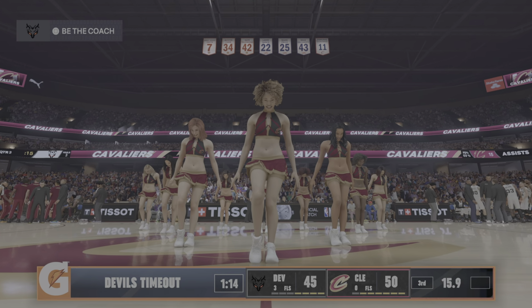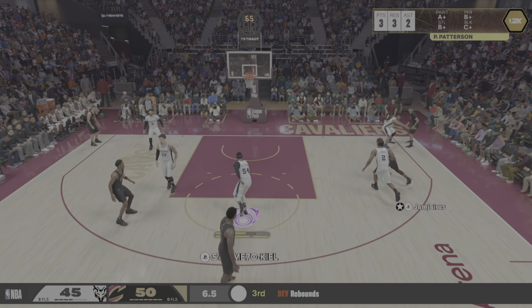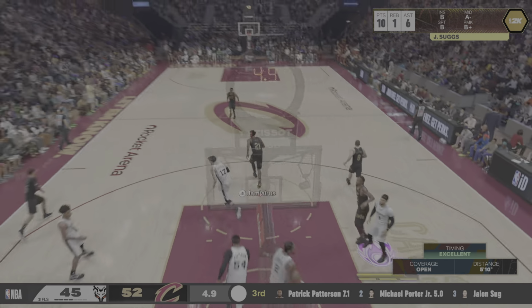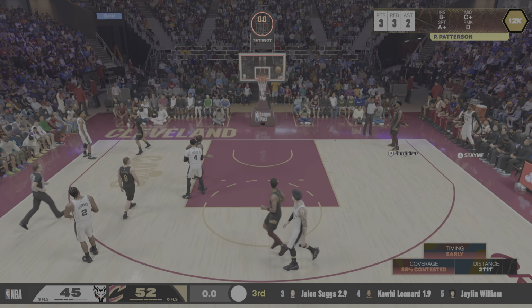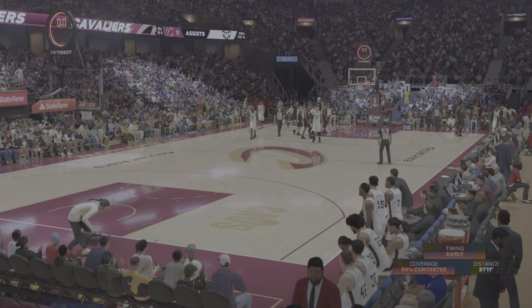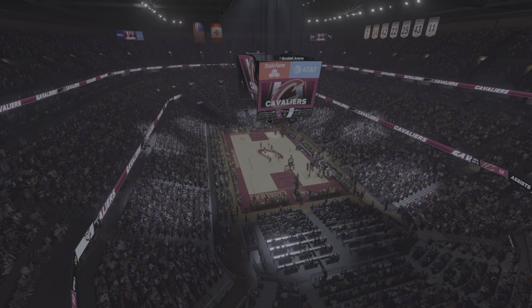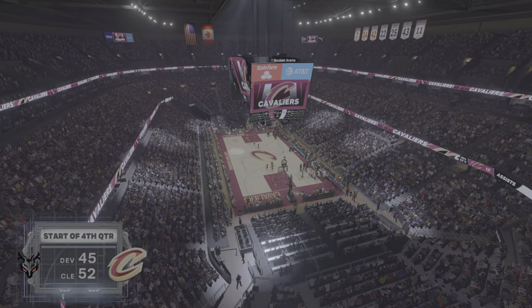On the wing, DeRozan. Yet to see a basket. DeRozan with the power move. That's a guy you want taking shots, a quality offensive player. Patterson. And so it's Cleveland closing out this quarter with a 7-point lead. And it's all due to 45. And this is it. Glad to have you along for this fourth quarter.